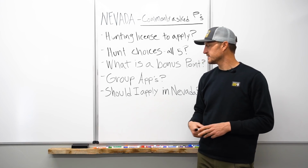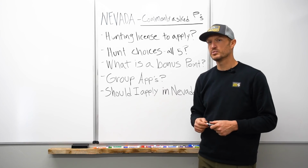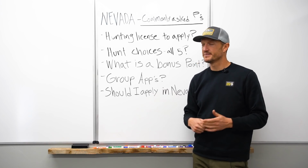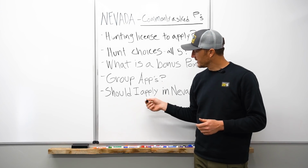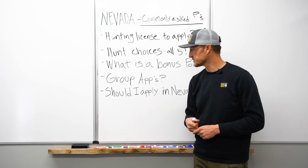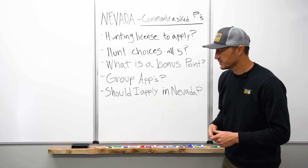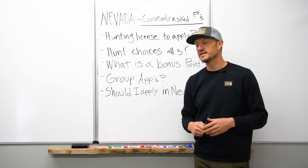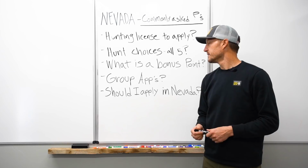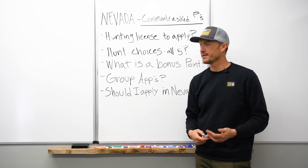If you draw an elk tag in Nevada, you're going to have a phenomenal hunt. Obviously, any sheep tag that you can put in your pocket. Nevada has awesome opportunities for sheep. They're still tough to draw, but they do offer sheep hunting for both California and desert bighorn. You can apply for both, so that's worth considering. They do have some really good deer hunting, and they do have some units, especially if you're a bow hunter, that are easier to draw. They also have some antelope opportunities that might be a little bit easier to draw.